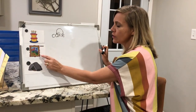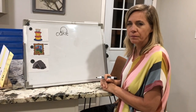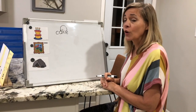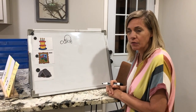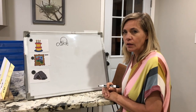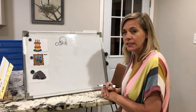Let's look at this one. This little arrow is pointing to that around the picture. Do you know what word that is? Frame. Frame is a different kind of word because it has a blend at the beginning of it. Fr. What sound? We know the sound is fr. What two letters make up the fr sound?